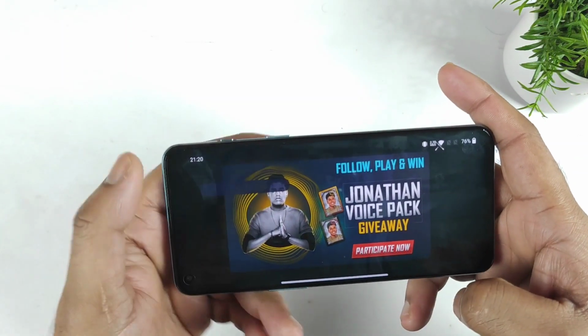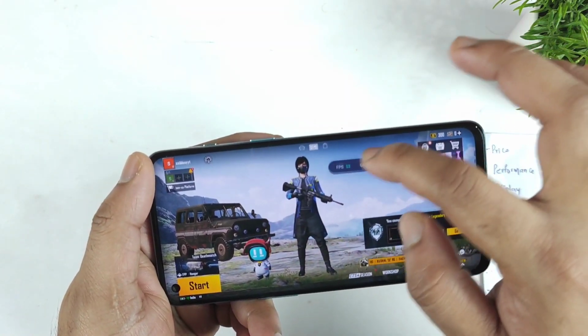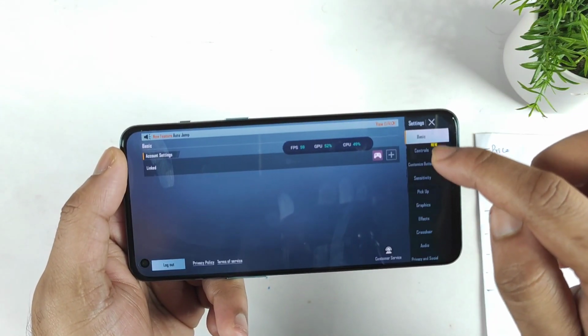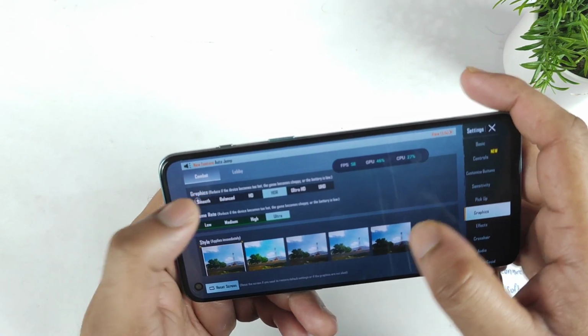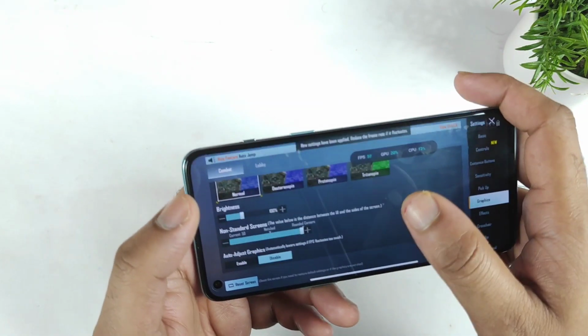And regarding the real-time FPS meter, which we can get in this phone while gaming, that's a pretty good advantage, friends. That's one thing I did like in the OnePlus Nord 2, so are the quick settings. So performance-wise, it's okay. But when it comes to the Snapdragon 870, I would definitely ask you to prefer the Snapdragon 870 processor.